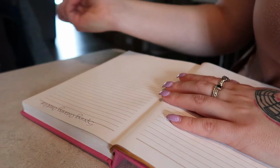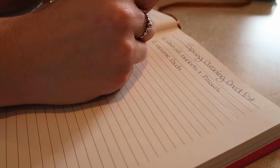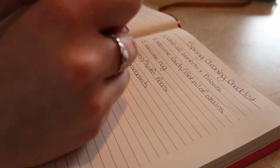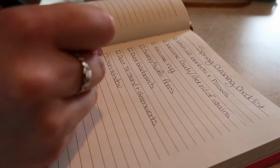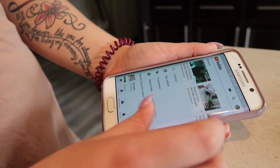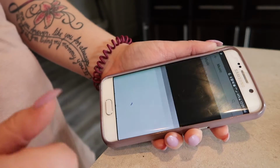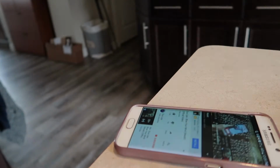So something that I like to do to get myself motivated to start my spring cleaning is to first write out a list of everything that I need to get done. I feel like it's a lot easier to start cleaning when you actually have tasks that you can tick off and feel like you're actually getting something done. So that's a good place to start if you are having troubles getting motivated. The next thing that I like to do in order to get myself motivated is turn on some music. Turning on music will make you feel energized and make you feel like you should actually get up and start cleaning.